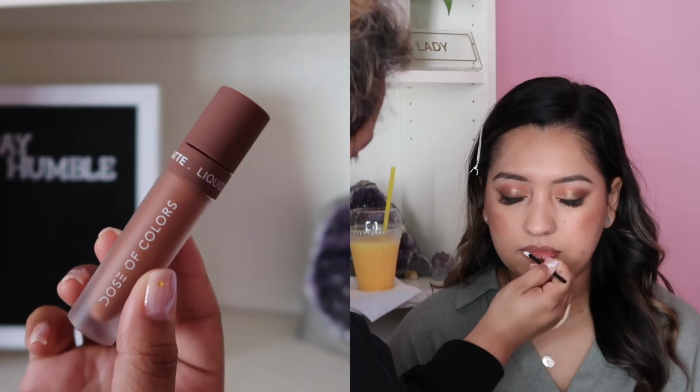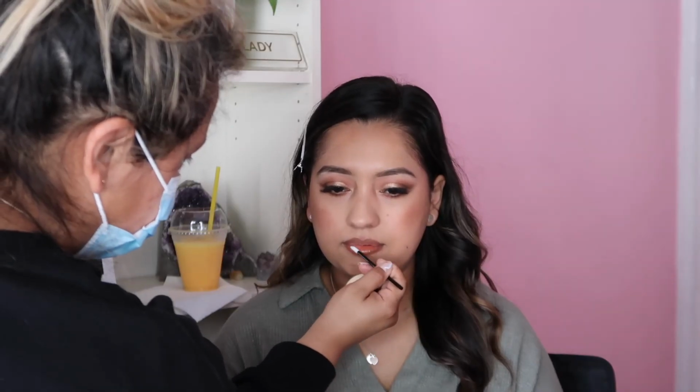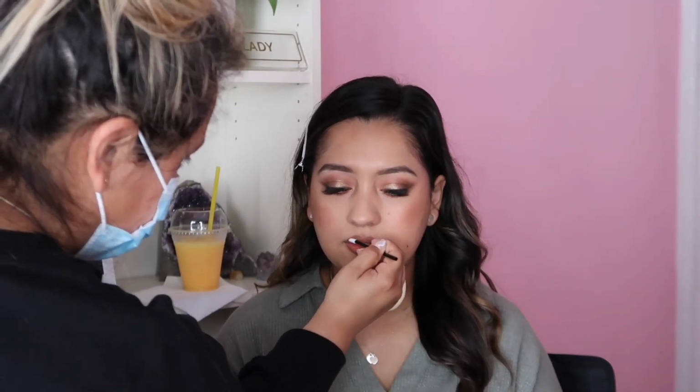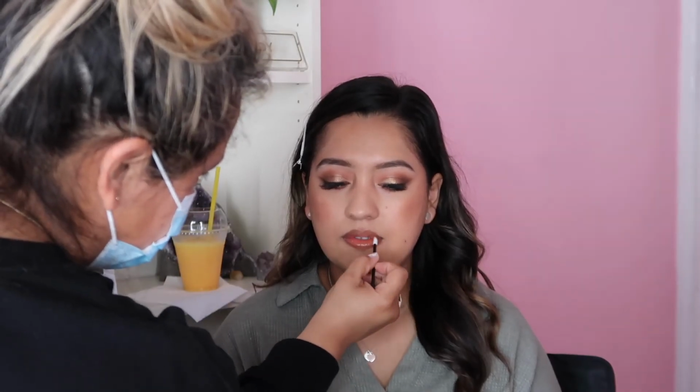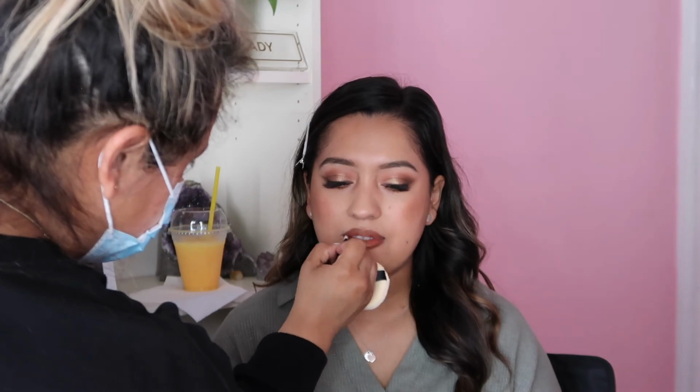I'm using the Dose of Colors Cork Liquid Lipstick, which is my absolute favorite. I love this. And I did mix it with the Unbutton from Fenty Beauty, just kind of mixing those two shades together. And then I also use the Sweet Mouth from Fenty Beauty as well. This gloss is so bomb, so juicy. Oh my gosh, so good.